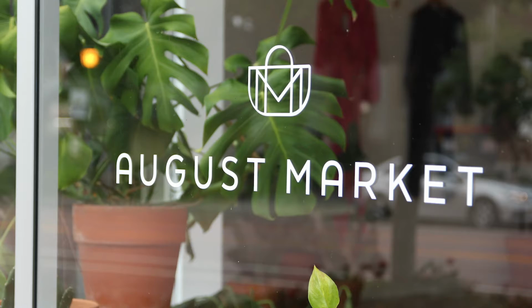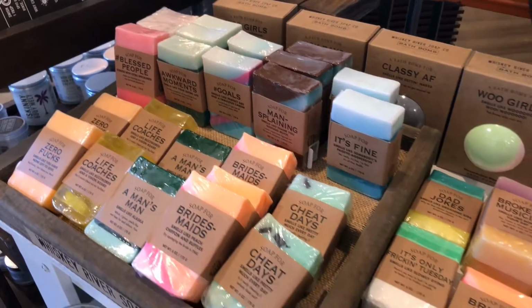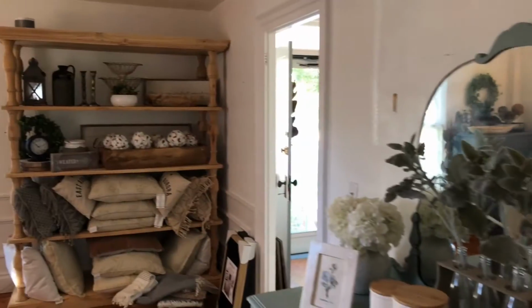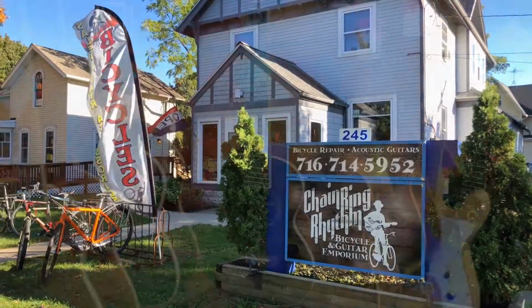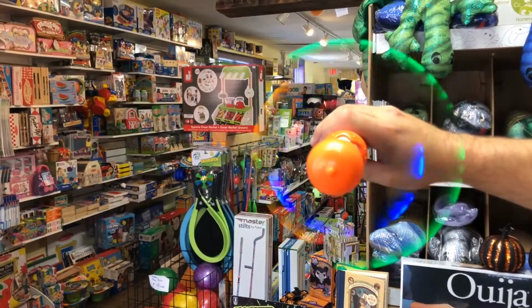I would say August Market is a new place that has a lot of great things. And then also Beulah's is a new spot that's like a modern day general store. Nye Road is actually a new little farmhouse. It's designed as someone's home, and you can go in and you can shop it and kind of purchase things as they're set up in the space. They're all locally owned, mom and pop shops. You can walk up and down our main street and the side streets, and it's truly an old-fashioned shopping experience when you come to East Aurora.